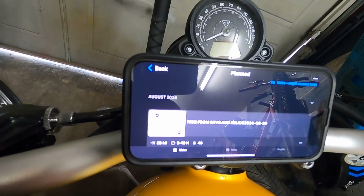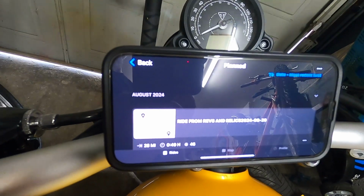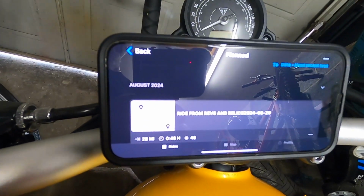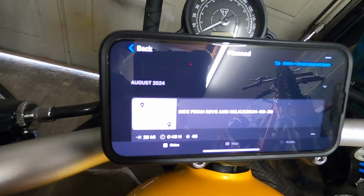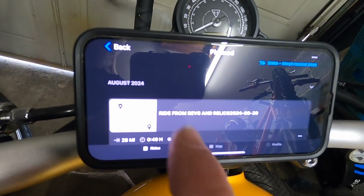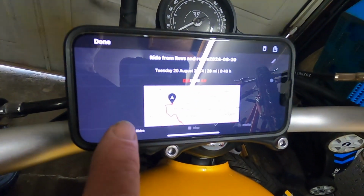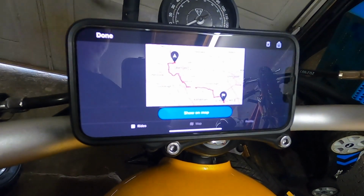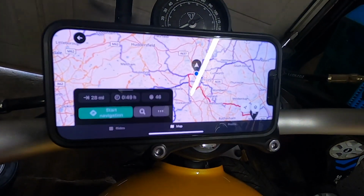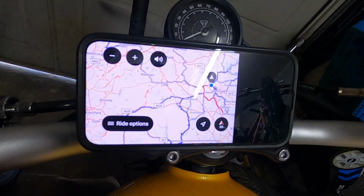It's a ride we do regular, and what we're doing is seeing which way Calimoto takes us compared to the way we would normally go. Because our ride out to Revs and Relics does take some back roads, it's quite a twisty, scenic route. So let's see which way it takes us. So we click on the ride, click on showing maps, and then basically just click on start navigation.